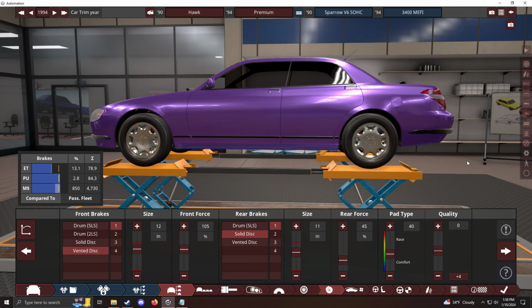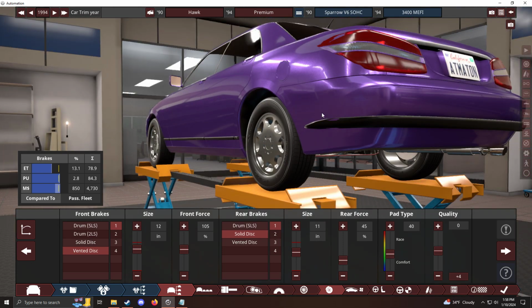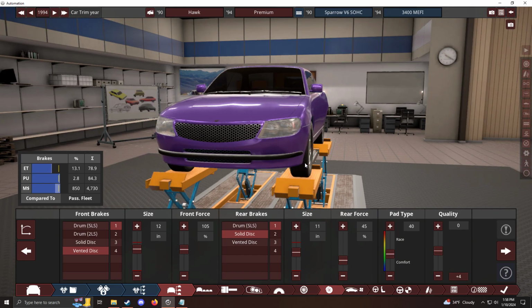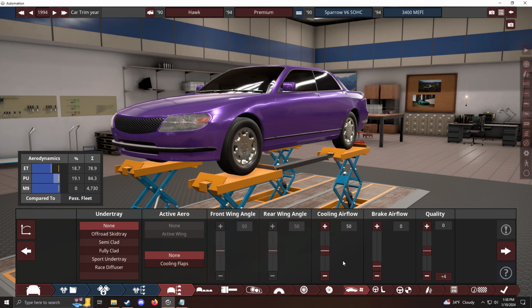Yeah. SUVs, like the brand new Explorer at the time, actually had four-wheel discs. And I think even Buicks and whatnot had four-wheel discs. So just keep that in mind. It's like a premium car would have discs. I had drums on here at first, but they sucked. I put discs and they were much better, because this car company I made is like a premium one, along with Buick and them.